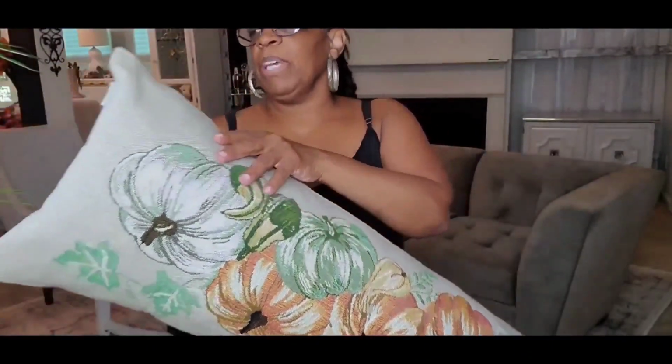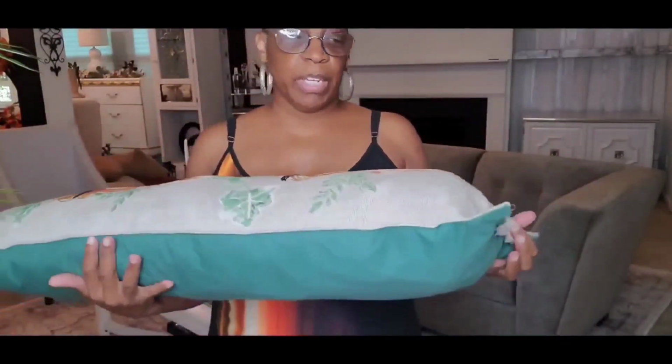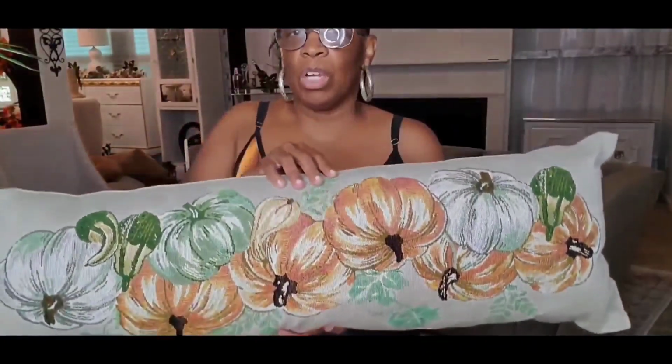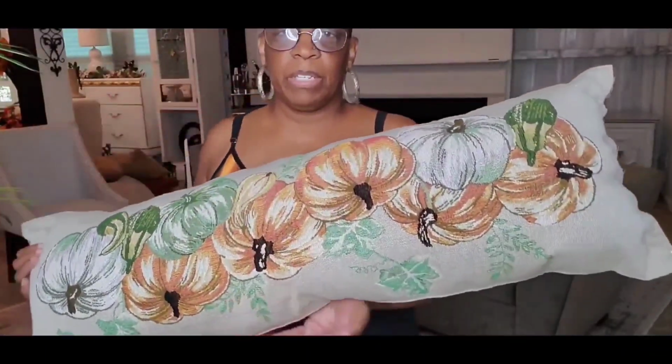This is actually a table runner. Got it for $3.99 from the thrift store. But my daughter gave me the idea of opening one end and just stuffing it and making a long pillow, which is what I did. I just didn't sew it together. It's just pinned because I want to be able to take the filling out and wash it. And I'm going to put this in front of my fireplace.